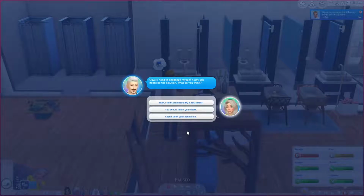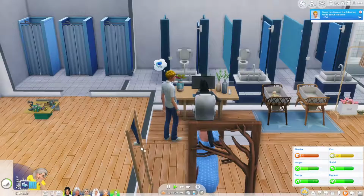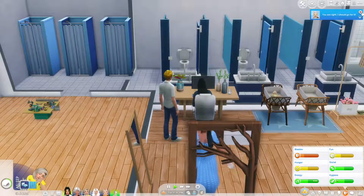I feel like these pop-ups are okay, but I would like to see the changes happen. So let's see, the options are: yeah, I think you should try a new career. You should follow your heart. I don't think you should do it. You know what? Yeah, I think you should try a new career out. Let's just see what it says. You are right. I should go for it.